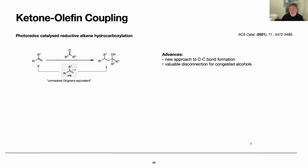Okay, so with knowing that we can generate the radical anion, how about generating some carbon-carbon bond-forming reactions? So what we wanted to do was consider that the radical anion was effectively a Grignard equivalent, where we could have a naked anion, if you like, centered on the formal double bond, and we could elaborate this a little bit further. So the overall postulate here was to take a double bond, generate the radical anion in the presence of an electrophile.